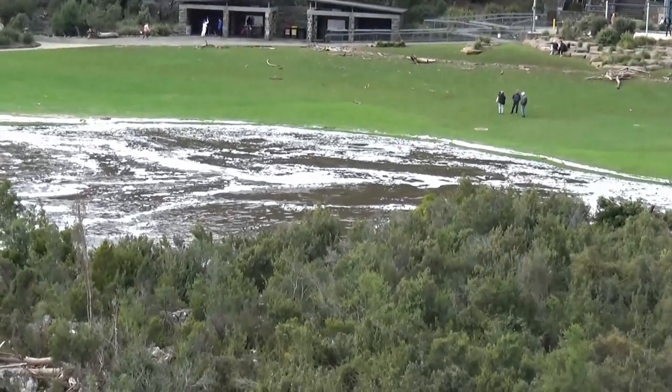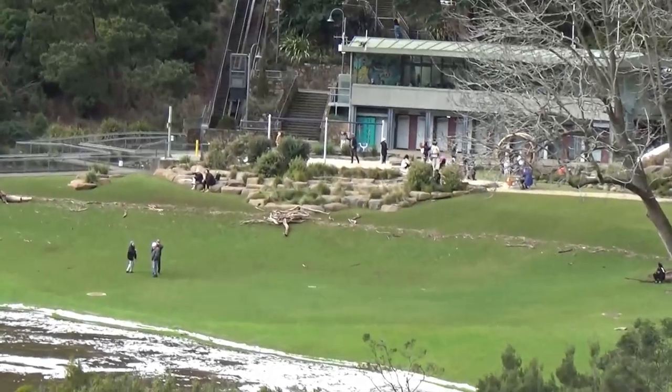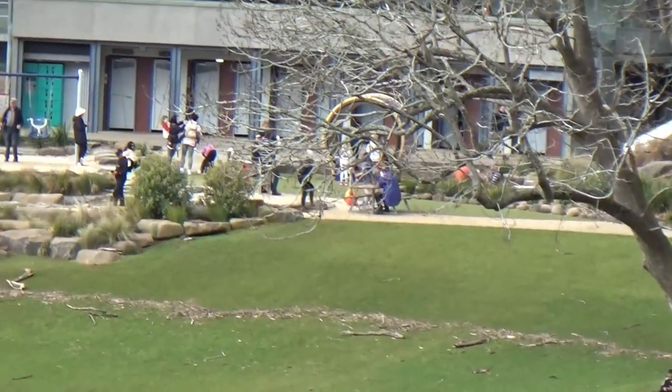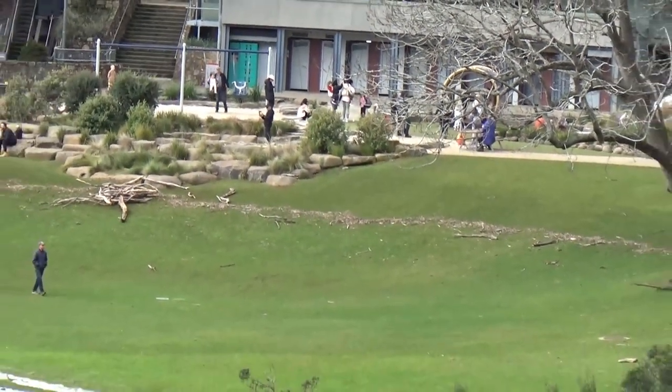So this here is roughly where the swimming pool is. There's a playground up here. There have been times when this entire playground has been submerged underwater. So, nowhere near as impressive at the moment, but still cool.